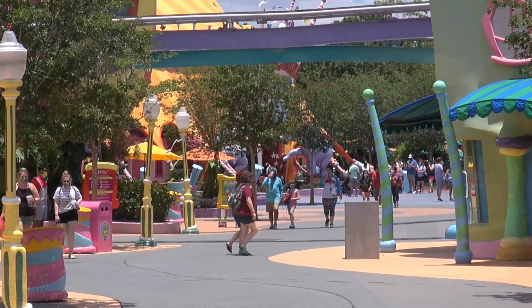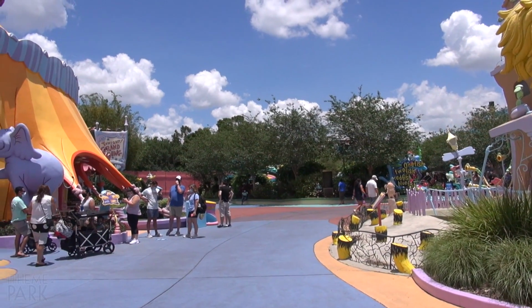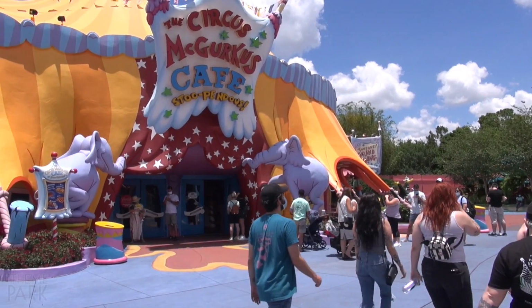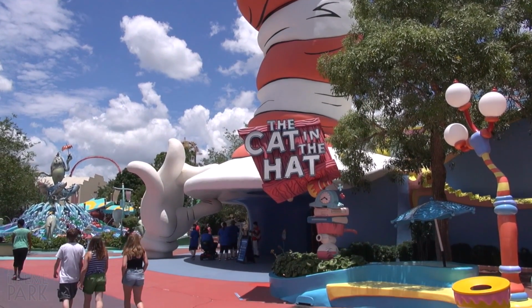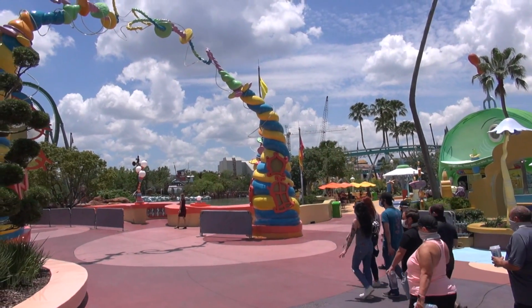You can see there's a line up here to get into the cafe. The line stretches outside, mostly due to, I believe, the limited seating available. They'll have a Universal team member at the door, and they only allow so many people inside at a time. And then they have removed tables, and they'll close some of the booths if they're too close to each other. That way you're able to maintain a distance.